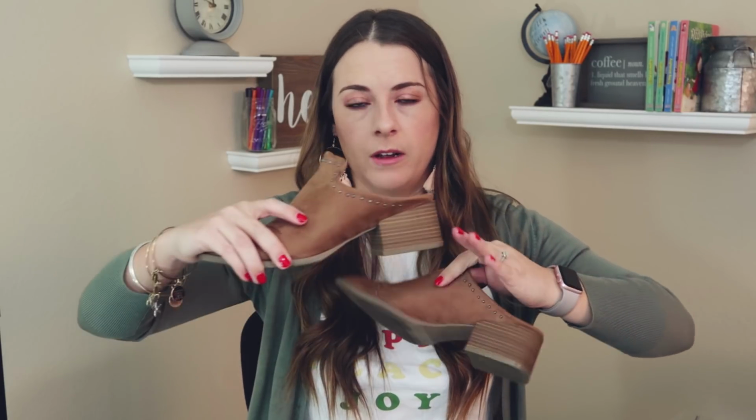I never used to be a super big booties person because I have really short legs and I feel like they make my legs look a little bit shorter, but I don't even care because I think they're so cute. These are two of my current favorite ones that I've gotten recently. These ones are from Target and they're more of a mule type shoe, I could be totally wrong, where they slip on and there's no back on them. These are from the brand Universal Thread at Target.